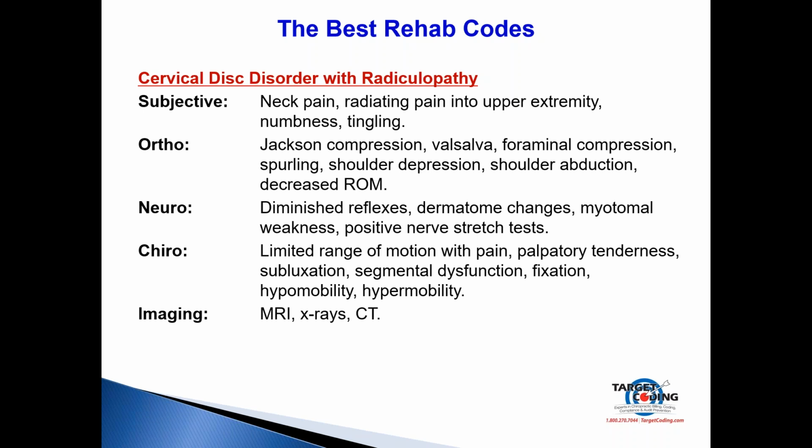You don't have to do all of them, a couple of them. I checked reflexes. I checked for myotomal weakness. There were some diminished reflexes, limited range of motion, subluxation. Took x-rays. That's how you can justify it. So it's a good thing to do.